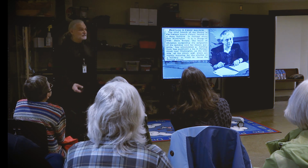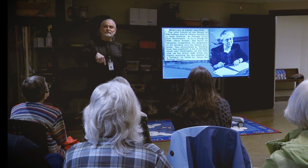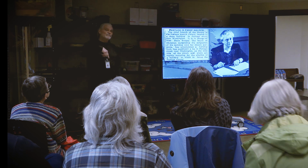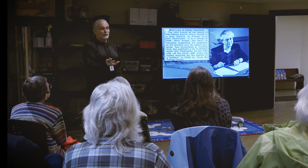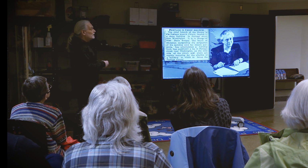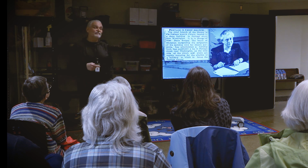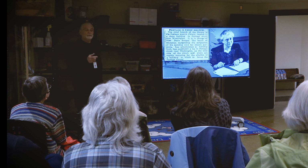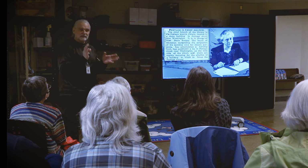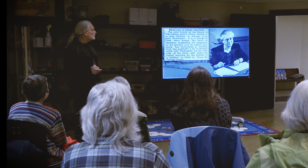So Portage was the main branch, and this is not only the largest, this is Kalamazoo's first suburban neighborhood, as it were. It was really the first one. It was the largest, and this was the first ever branch library here in the community. Eastwood opened up just a couple of weeks later, so they did those two at the same time. But Portage was the first one.